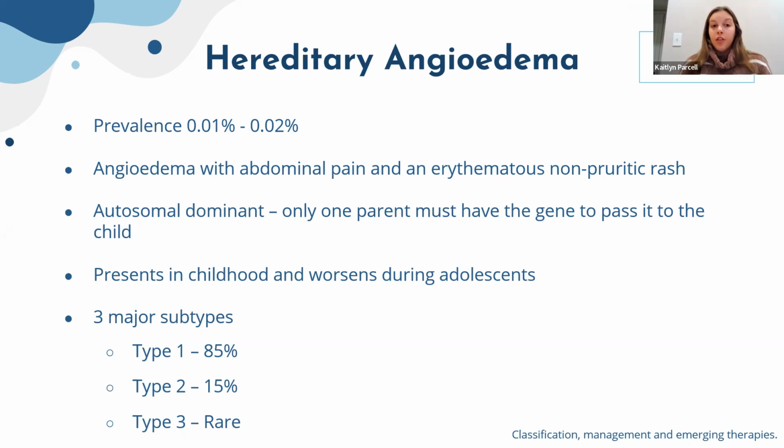It is autosomal dominant in nature, so it is genetics. So only one parent must have the gene to pass it on to their kid. It does normally present the first time in childhood. It can get worse during adolescence, and then they have a peak incidence in their 30s, as I mentioned earlier. They believe that all of this is due to mutations on a different chromosome in our body that ultimately gives us a non-functional C1 inhibitor molecule. So that is where all of that comes from.